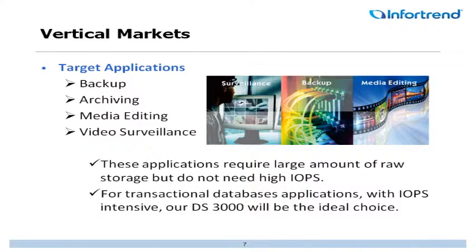Let's talk about vertical markets. So some of the target applications that we target are obviously going to be backup, archiving, some of the media editing, video surveillance. All of these applications, we know they require a large amount of raw storage. The transactional databases with crazy IOPS that are needed, maybe our DS3000 series would be a better fit for them. But at least we have offerings for both.